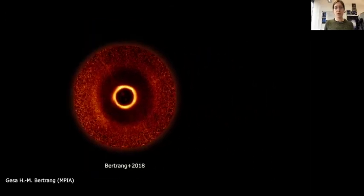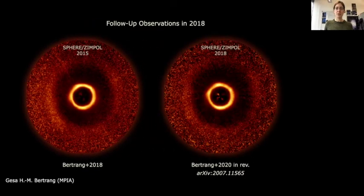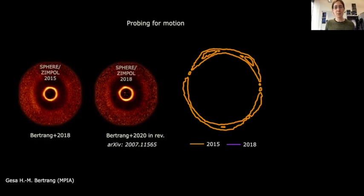And this is what I want to show you now. This is our follow-up observation, again with the 3-year offset, done in 2018. And we repeated the same observation. And what you see here is that the ring changed a bit. And to make it easier to spot, I show you here the contour lines. These are the contour lines of the 2015 SPHERE observation. I show you here the center position of the dip in the NACO 2012 image.